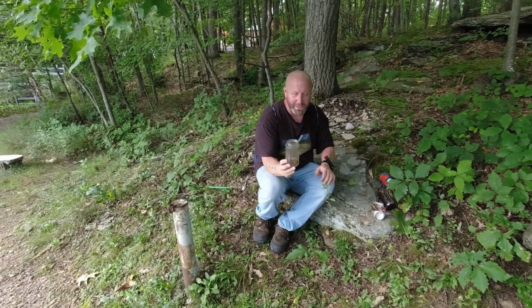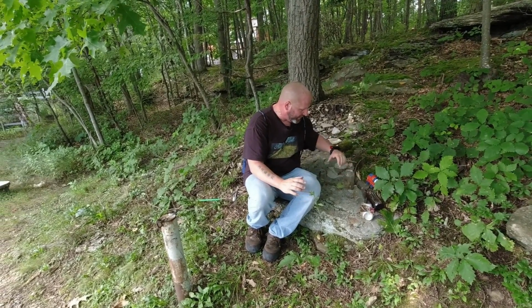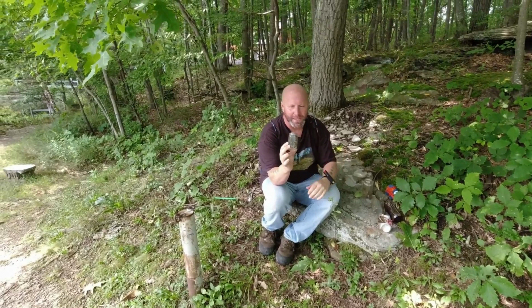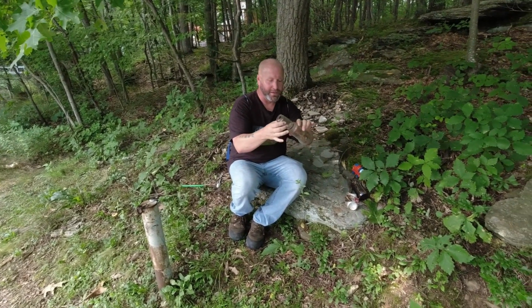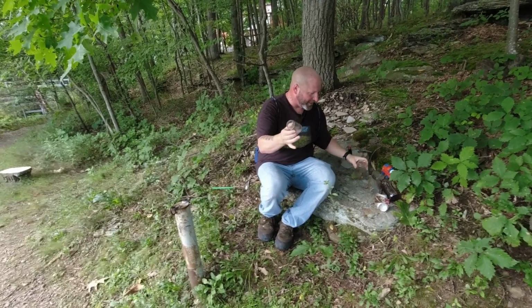This glass jar I know is not old, but we found it and took it out of there. And then we found a little tiny glass jar. This one, I don't know what that would be for. It's maybe 2 inches in length. Make it easily fit inside of here. Almost. But yeah, no lid, but a little tiny glass jar.